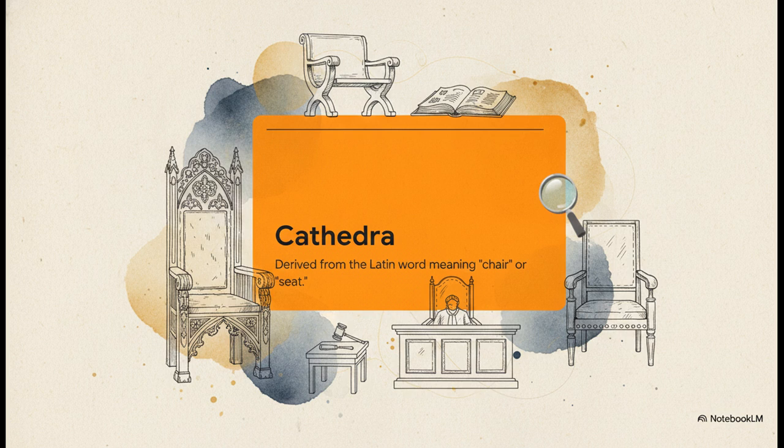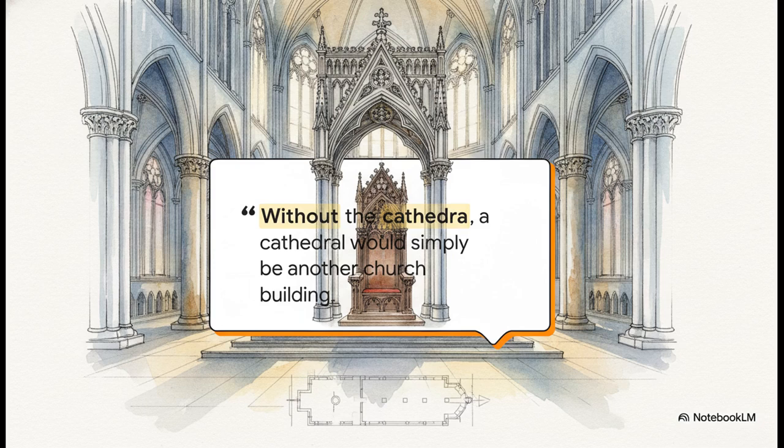It's actually a super ancient concept. Just think about how a judge presides from a bench, or how a university department head holds a chair. Same exact idea. So here is the absolute crucial point. A cathedral literally derives its entire name and identity from this single profound piece of furniture. Without the cathedra, a cathedral would simply be another church building. The whole building actually exists just to house the chair, not the other way around. It totally flips how we understand these massive architectural wonders. At their core, they're really just grand protective cases for a seat of teaching authority.